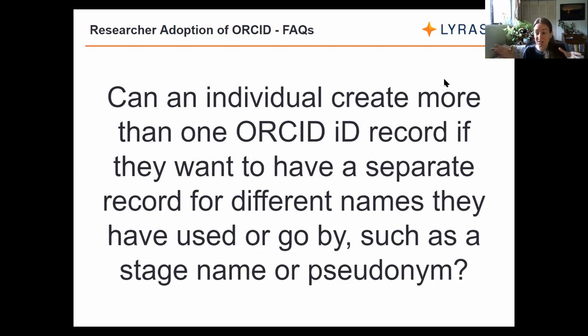So it is possible. If somebody does have that special case, they can do it. They just need to have 2 separate email addresses. But in general, we are trying to encourage everybody to have one ORCID ID where they can put other names they've used in that also known as section. But if somebody really wants to keep two bodies of work separate for whatever reason, it is possible. Although if you want to stay anonymous, I don't really know why you would want to have an ORCID ID.